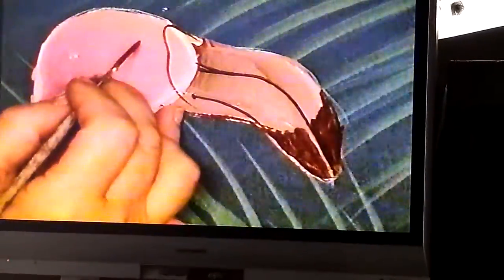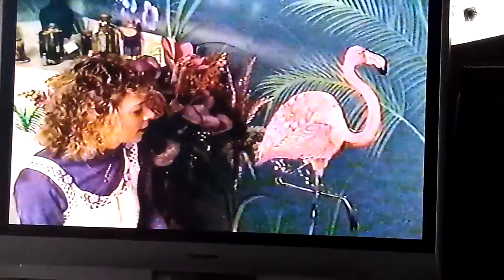My bracelet. Here we go, sweetie. Okay, Nancy, there's your flamingo. She was so pretty. I love it. It's great. I'm glad you like it. I know that you wanted it really nice and pink. And she was nice, yeah, too.